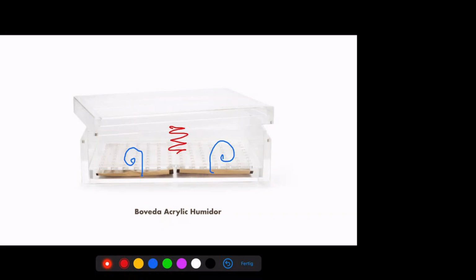So this is why I think these acrylic humidors by Boveda that are not airtight, but pretty close, are beautiful because, you know, you put your cigars in, you can look at your cigars and don't have to look at the Boveda, which is lying on top of it, which might be better for marketing maybe, but I like to look at my cigars when they're on my table, you know, so this is cool.